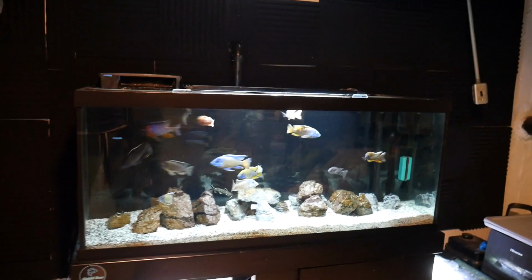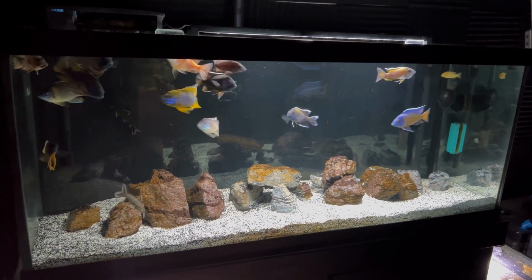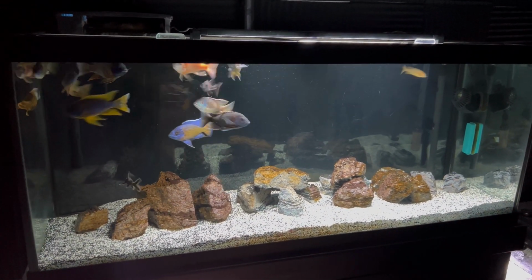And then over here is my 75-gallon Peacock Cichlid tank. These are all males, and right now there's about 14 in here, I believe, maybe 13. And they're really starting to grow and color up nicely.